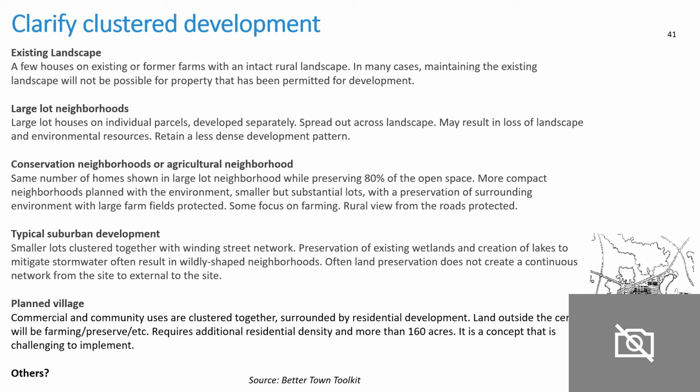Where there's permitted development, there are the large lot neighborhoods that we talked about, with homes spread out on larger lots. Conservation neighborhoods or agricultural neighborhoods have been done in other areas and talked about a little more recently around the country, with different size lots and preserving more of the land. There's the typical suburban development that's clustered together with smaller lots. And then the planned village concept, which overlaps with some of these topics like conservation neighborhoods to a degree, where you may have a mix of uses with surrounding lands conserved or preserved.